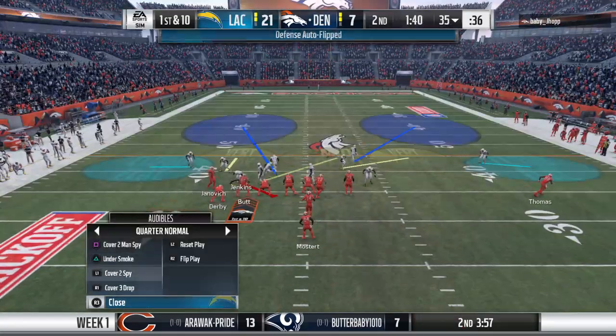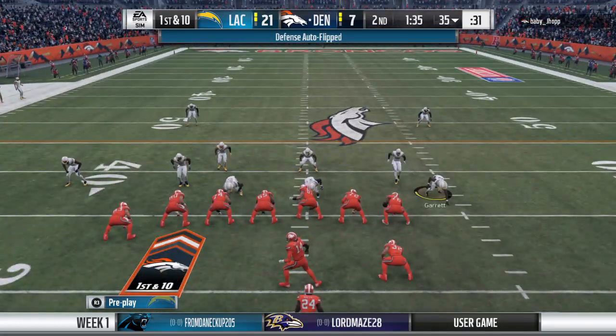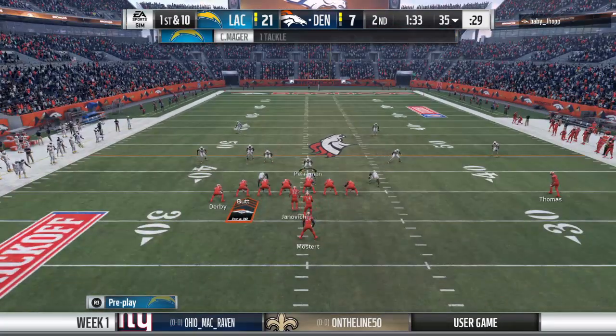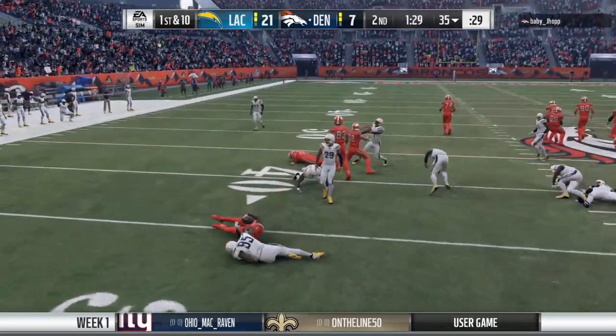10 yards there to start the drive and just enough by about the length of the football for a first down. I'm okay with the call there. In fact, I actually like it. I know they're down a couple of scores, but the running game worked in that situation. I would continue to go in that direction.